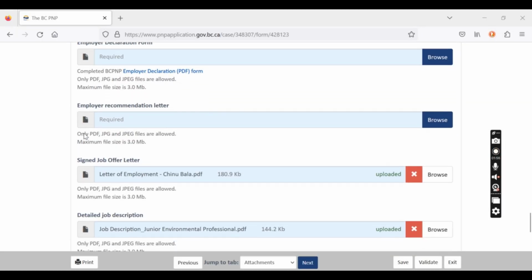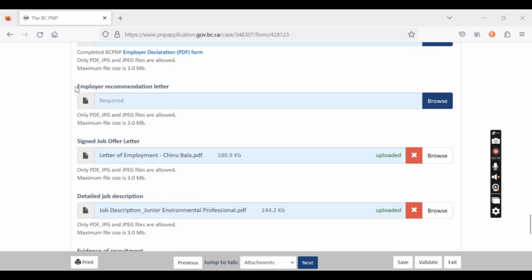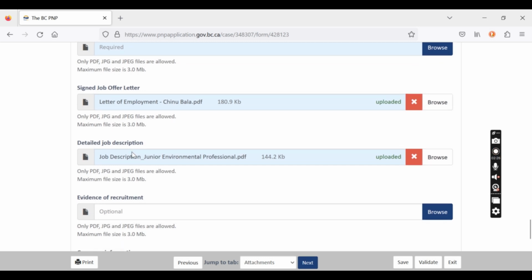The next one is the employer recommendation letter. This recommendation letter is for you, so they will say why they hired you, why they are giving you employment, and why they want you to work with them for a longer time. That's why they are supporting your PNP application. So it's not information actually, but more of a recommendation from your HR.